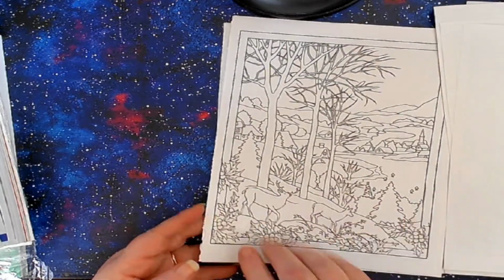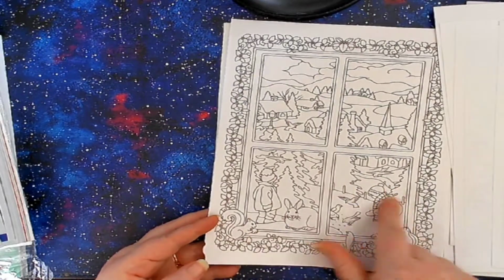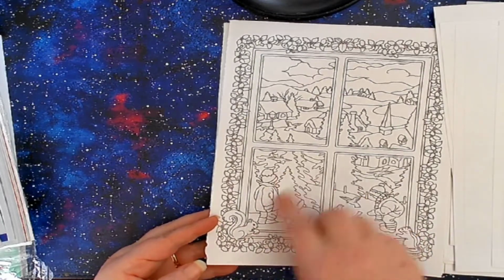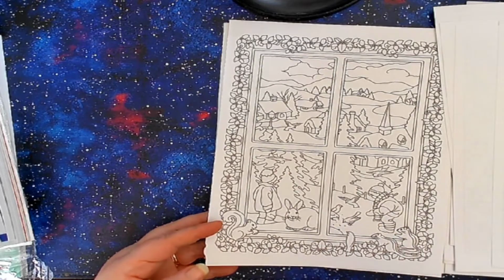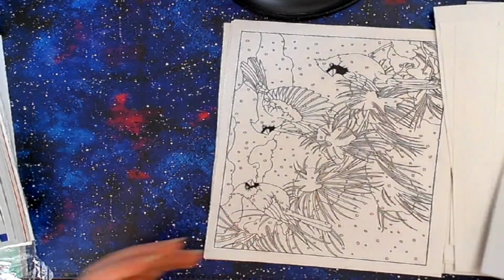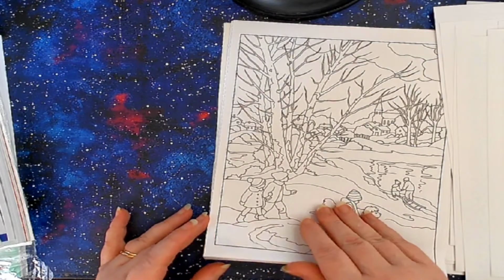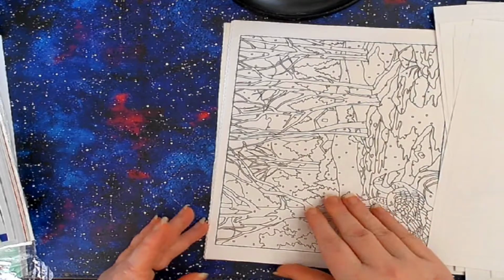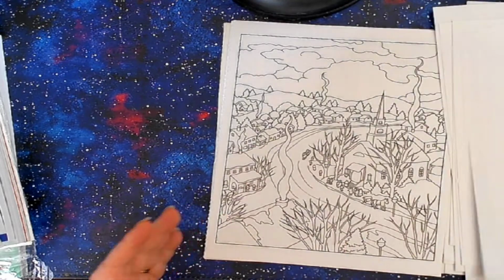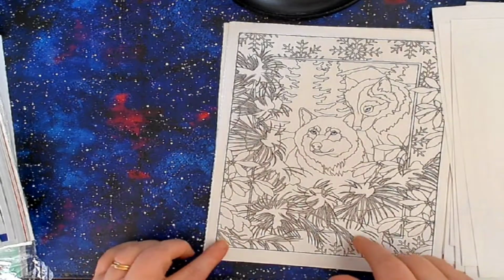And then you have more simple. So she gives you a fantastic variety. Like this one here is gorgeous. It has so much detail, but also gives you the ability to put in the little details yourself, like in the windows and stuff like that. Another beautiful picture. All of the artists in Creative Haven are just wonderful artists. And of course the Creative Haven books are always printed on this really nice paper. I love this one too.